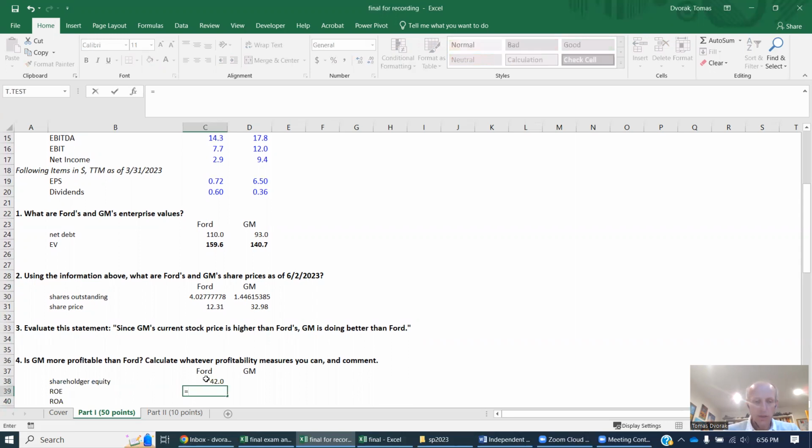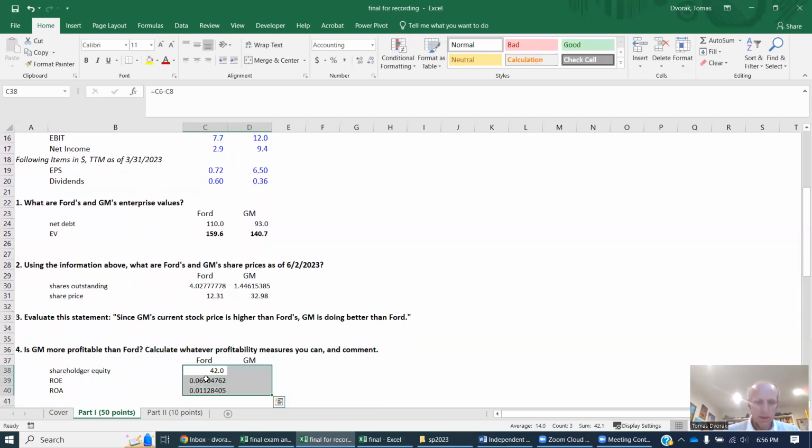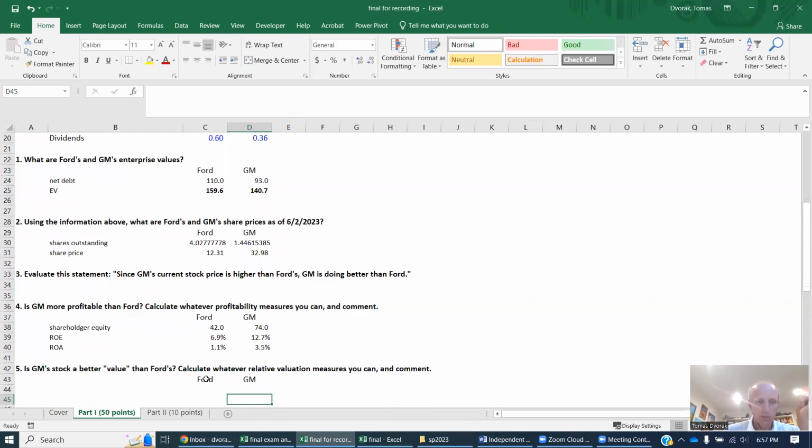And let's do that. So return on equity is going to be net income divided by shareholder equity. Return on assets is going to be net income divided by total assets. Assets are here. Let's copy that to the right. Let's format these as a percentage with some decimal places. So we can see that GM is clearly much more profitable. It's got a higher return on equity, higher return on assets than Ford. It's got higher net income, really. We're looking at 2.9 billion versus 9.4 billion. So GM is more profitable.